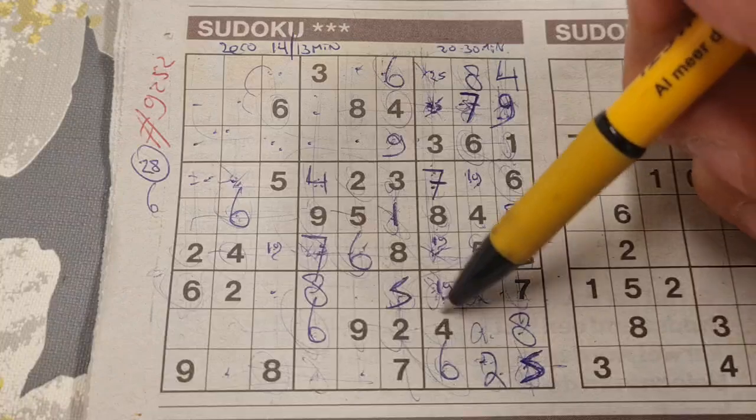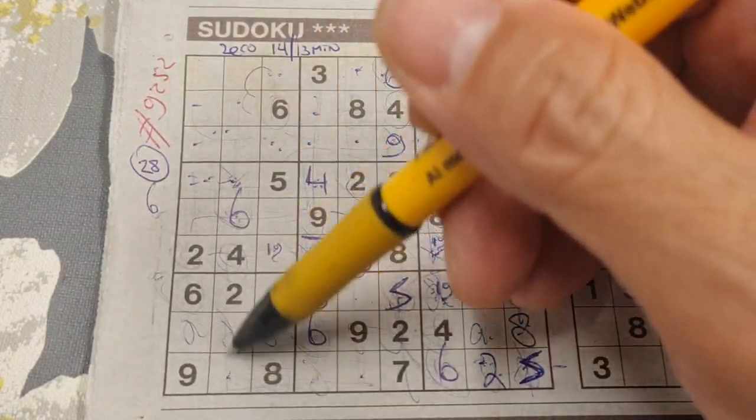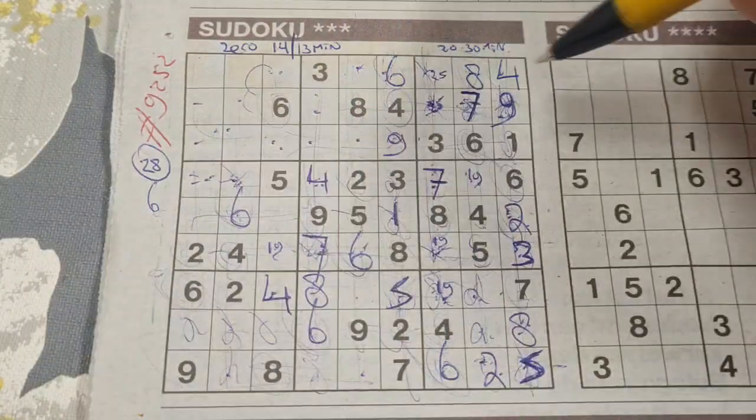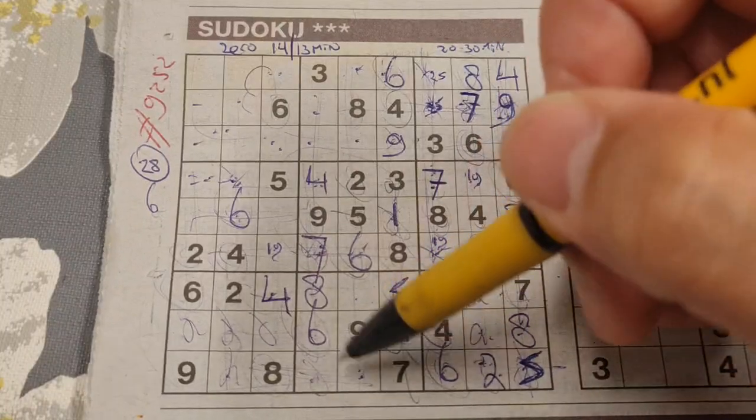1 of missing numbers 4. We have 4 in this row. No 4 in these 3 boxes. We have 4 in this second column. No 4 in those 2 boxes. 1 box left with 4 in this big square. Should be there. 4 in this row. 4 in the row below. So last row, the only 2 places left with 4 should be here or there.